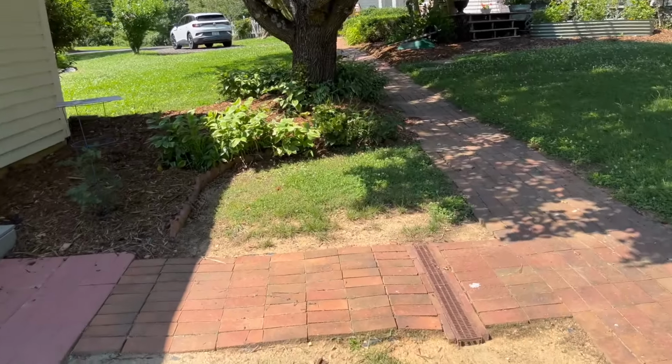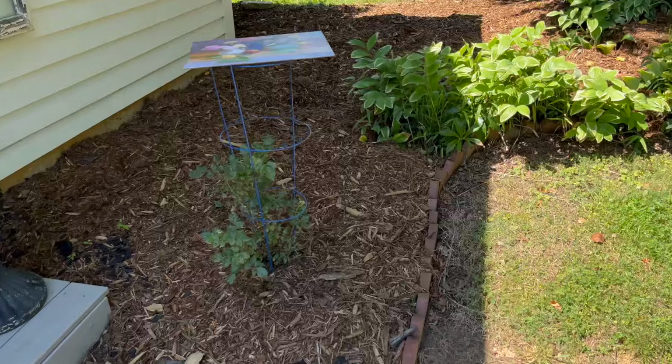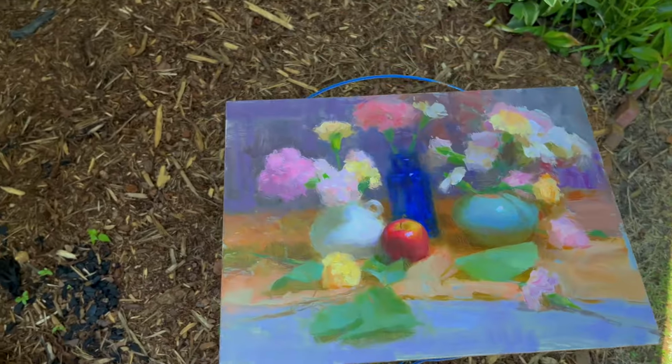Now, that little sketch that I did, I just kind of gave it a little bit of retouch.